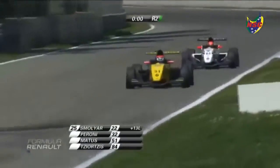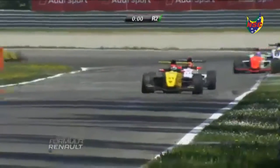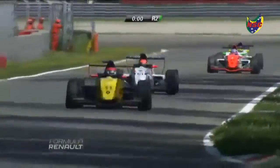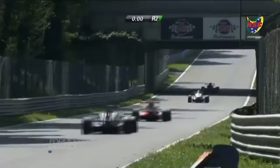A long, long lap and a half this is going to be for Christian Lundgaard. Time will seem to fly by for Colombo as the laps disappear, his opportunities disappear. He's just dropped back a bit now by a couple of lengths. Lundgaard doing really well here, but he'll know he can't afford to lock up again.